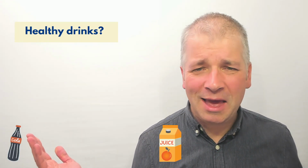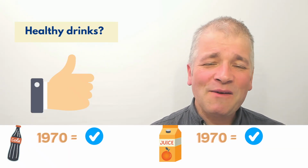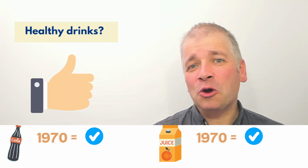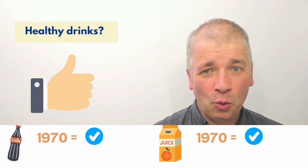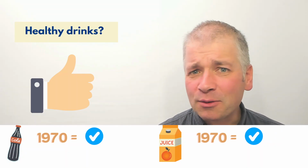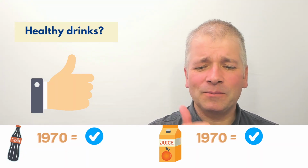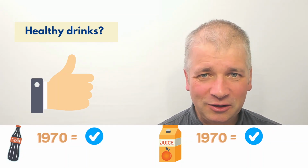drinks. Or are they healthy drinks? The drink on the left is cola, and sometimes people drink diet cola or diet Coke. Now, in the 1970s, this was thought to be a healthy alternative to Coke with lots of sugar in. Diet Cola had no sugar, had some alternatives, whereas normal Coke had lots of sugar. So people said, yes, this diet cola is healthy. People also said that orange or apple juice was healthy too.